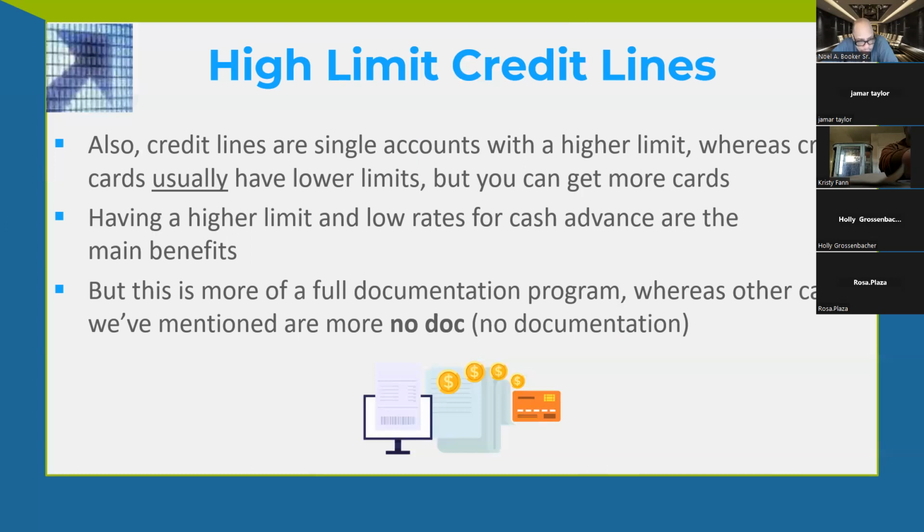documentation, right? So these credit lines will need to have some documentation, right? Depending on what their requirements are, right? While the other cards we mentioned before, the credit line hybrid business credit cards don't require any documentation.